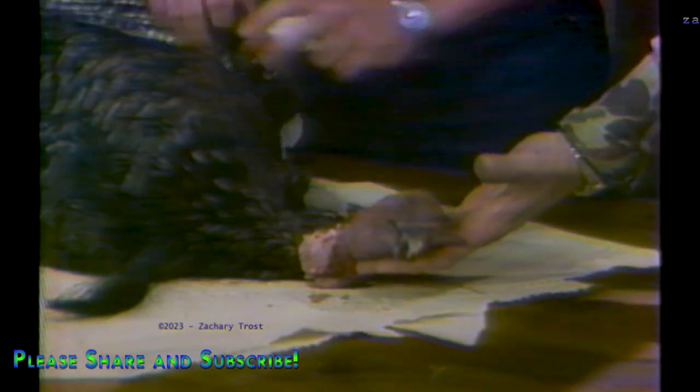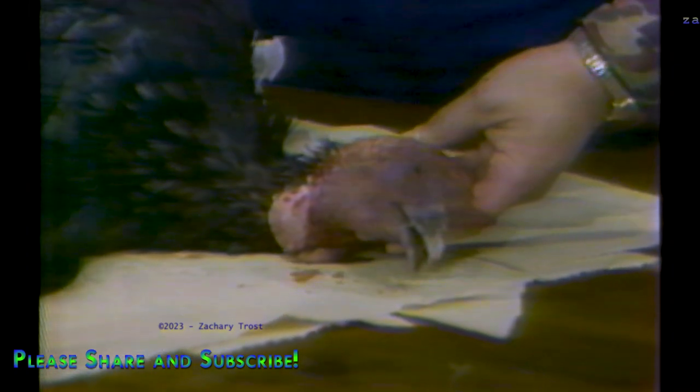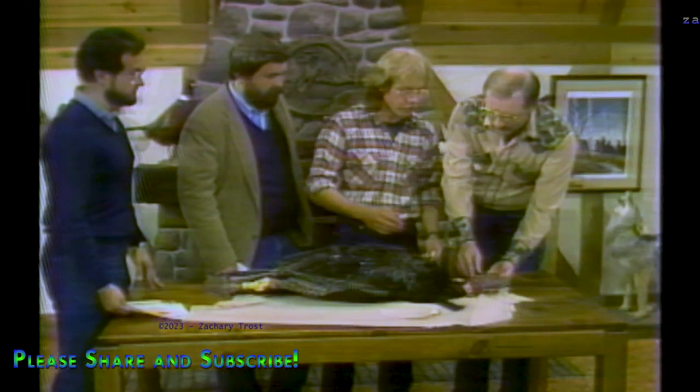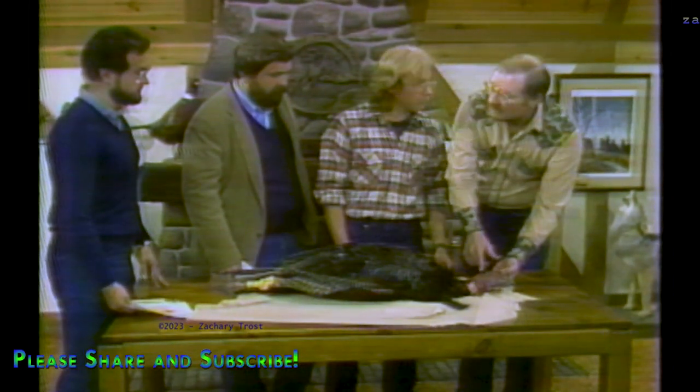What are you going to do with this bird, Charlie? Well, we're going to mount it here for Bob. How are you going to mount the head? The head's going to be reproduced. You're not going to use this? No, this skin is full of tissue and blood, and it tends to dry up. So what we're going to do is make a cast of it and make an actual reproduction out of the head. Of this actual head?